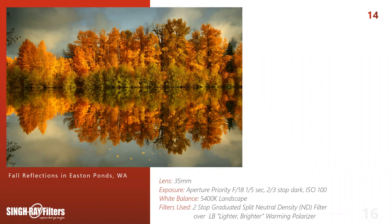Without that filter, I would have a pretty hard time in one shot getting this right in Photoshop. A post-processor probably would have had to take a couple of shots, one lighter, one darker, and either did a blend, a composite, or an HDR to get this correct. But simply holding up that graduated split neutral density filter, bam, done right in camera, just the way I like it.